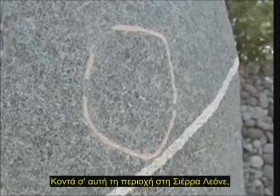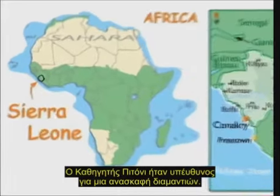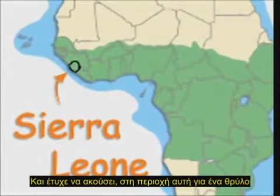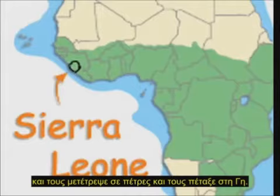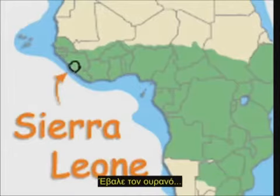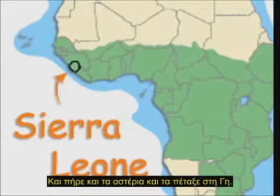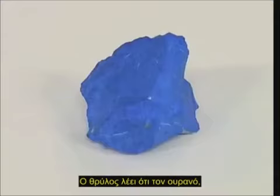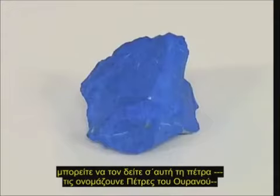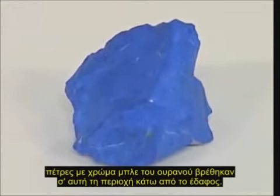Close to this area in Sierra Leone, Professor Pittoni was in charge of diamond excavations. And as he heard in this area a legend about Allah being angry with some angels, and he put them into stone and threw them to the earth. He also made the sky into stone and threw it to the earth, and he put the stars and threw them to the earth. The legend says that the sky, you can see on this stone, they call them sky stones, sky blue stones, found in this area under the earth.